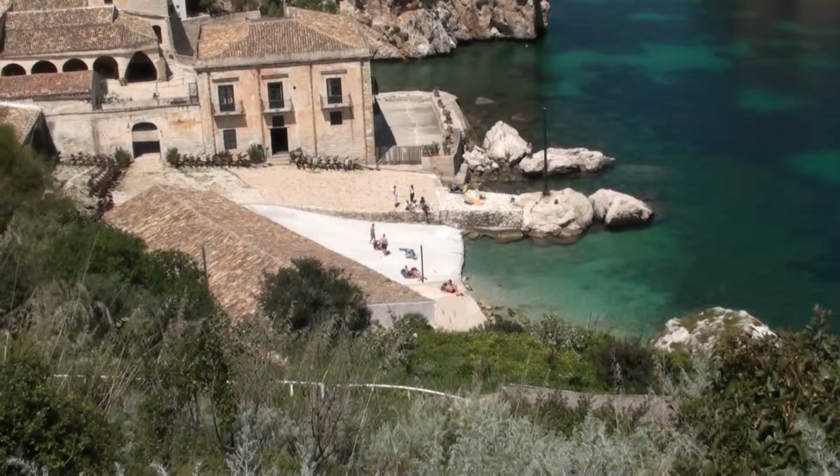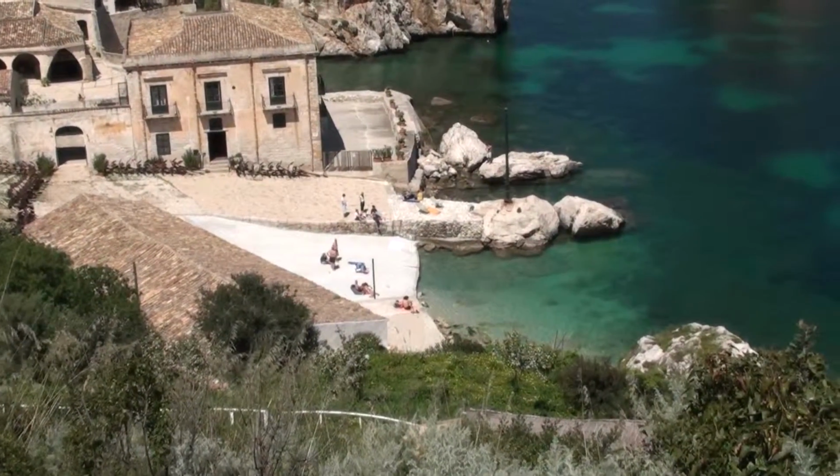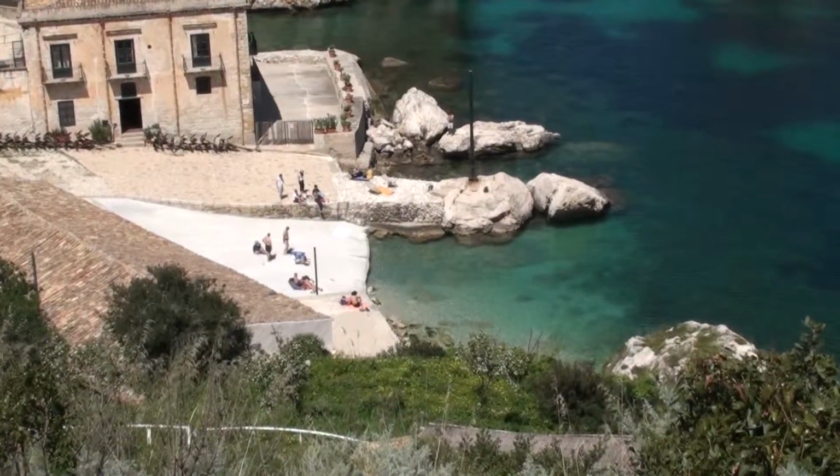These people down there probably think we're spying on them up on the hillside. Hopefully they won't see us.